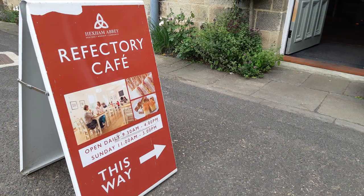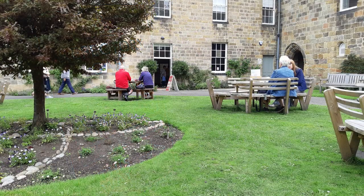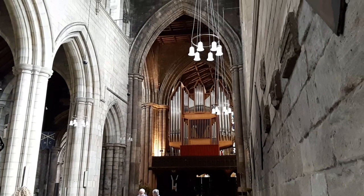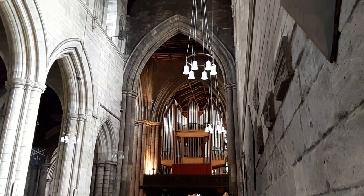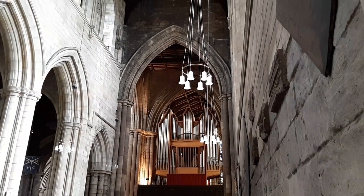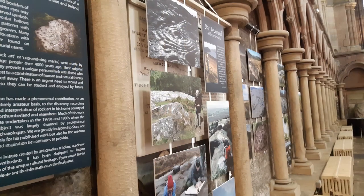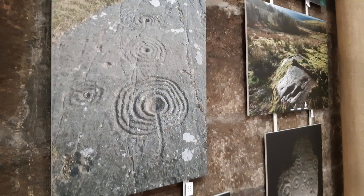After refreshments in the refectory cafe next to the abbey, we went into the abbey itself. Apart from enjoying the grandeur of the buildings, there was also an excellent exhibition taking place all about ancient rock carvings that are found scattered all around our region and celebrating the research of a man called Stan Beckinsale.